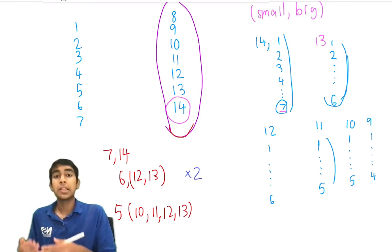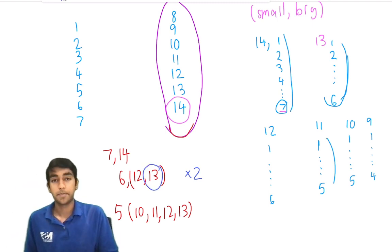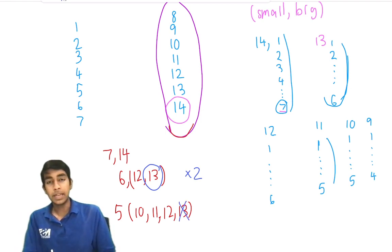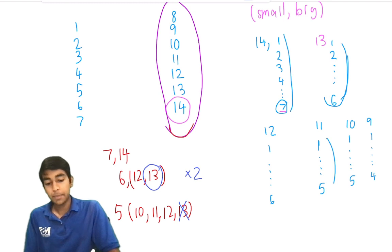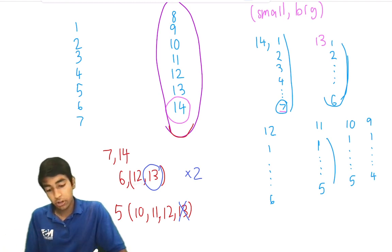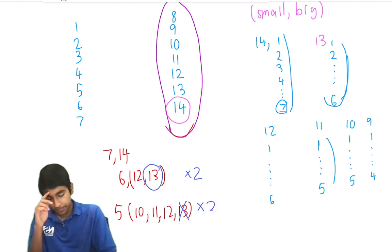And let's just say, without loss of generality, it's going to be the same later on. Let's just say we pick 13 for the 6, right? So then 5 cannot be 13. 5 can just be with 10, 11, or 12 as the larger number in its pair, because we already picked 13. And notice how if we instead pick 12 to be with 6, then 5 would just be with 10, 11, 13. So either way, it still has 3 options no matter what.